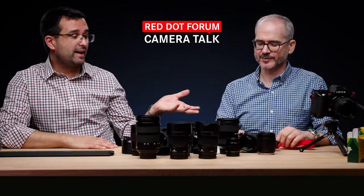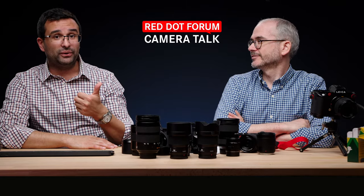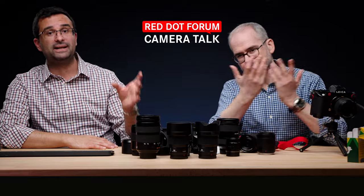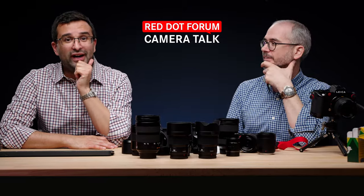Now, of course, you're giving up a stop of aperture, so I'm not saying it's perfect, but it's not bad. It's available and it's a no compromises lens on both cameras, whereas if you use the 35 f/1.4 TL, you're compromising on the SL cameras. Exactly, it crops the sensor down. This is really interesting.